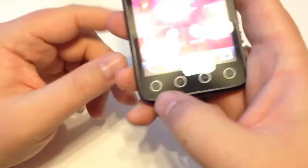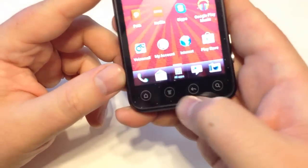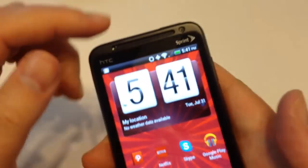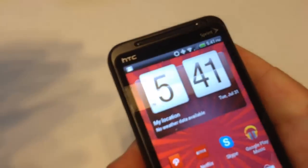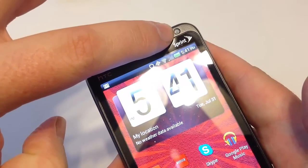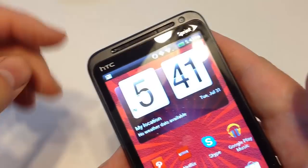Let's take a look. You've got a home button here. You've got a menu button, a back button, search button. Got a beautiful clear screen to work with. Up top, you're looking at a speaker. Up here, you've got your front-facing camera there.